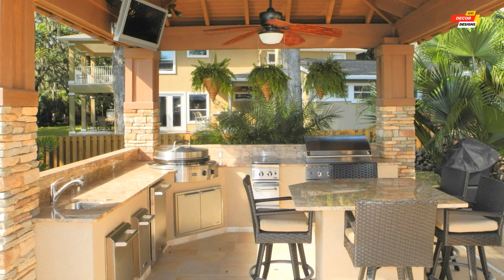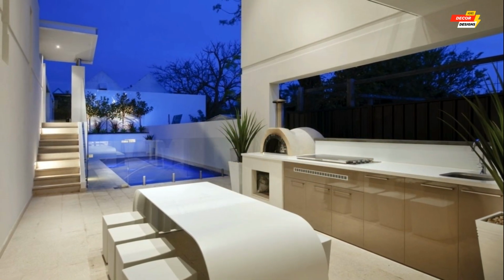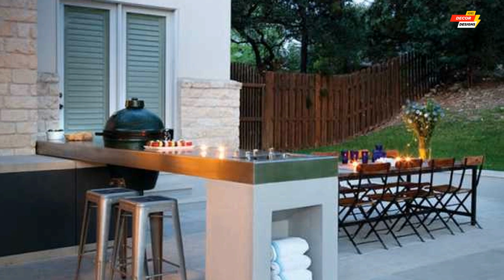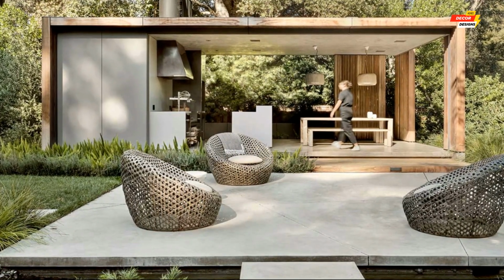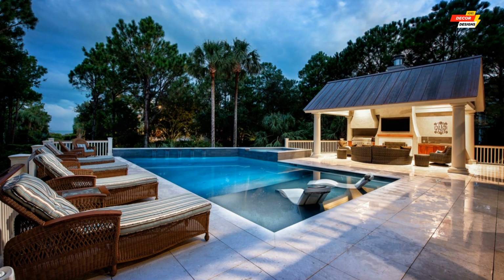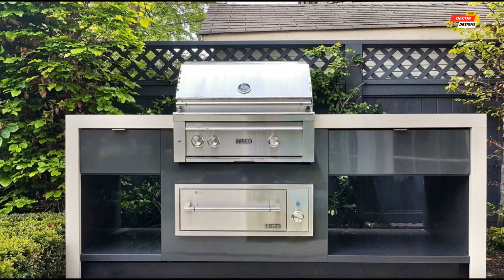9. Zen retreat kitchen. Foster tranquility with calming colors, minimalist decor, and a water feature. Use natural materials like bamboo and stone for a serene atmosphere. 10. Futuristic kitchen. Embrace cutting-edge technology with smart appliances, automated lighting, and a sleek, futuristic design. Consider incorporating sustainable materials like recycled glass or bamboo.